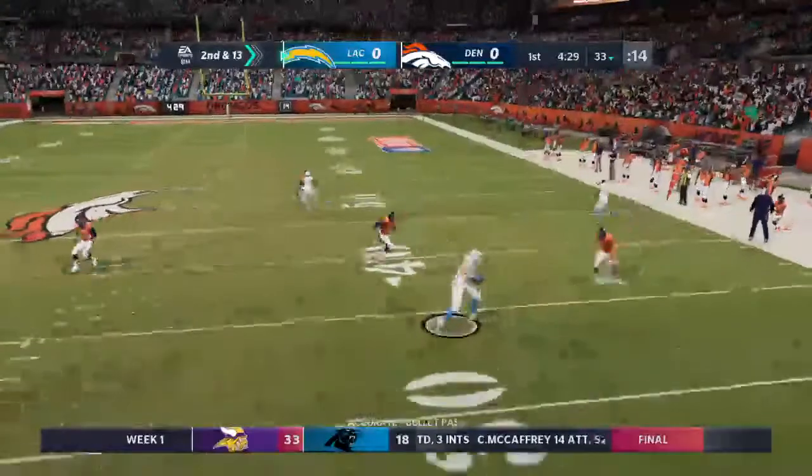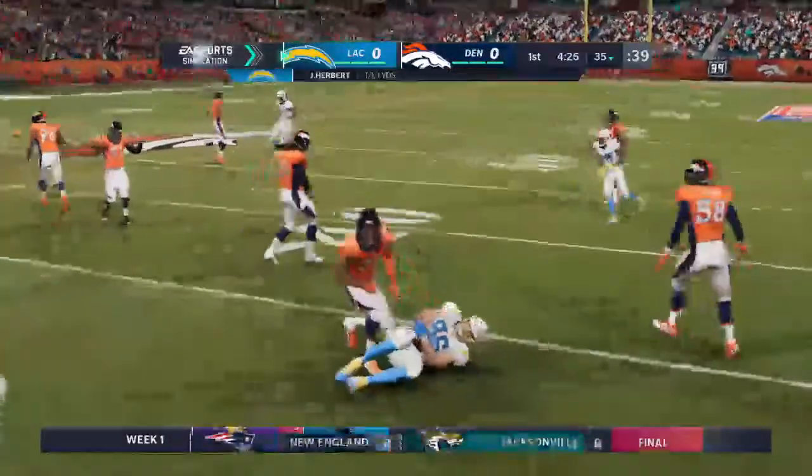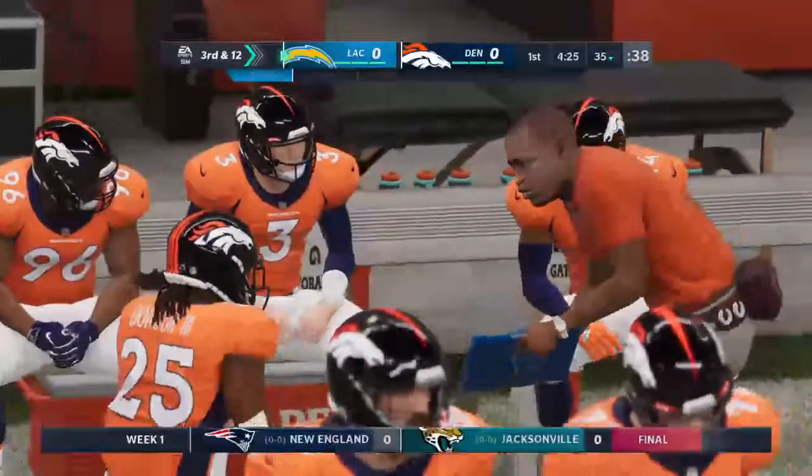They'll try the air now with Herbert. Complete. Hunter Henry with the catch. That catch good for only a yard, and it'll be 3rd down.